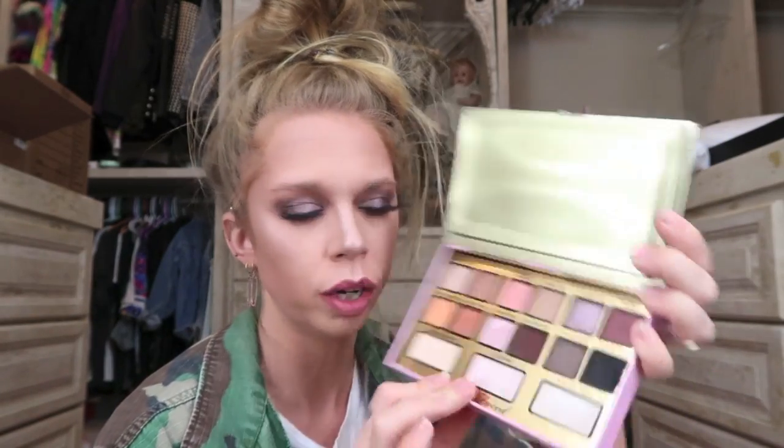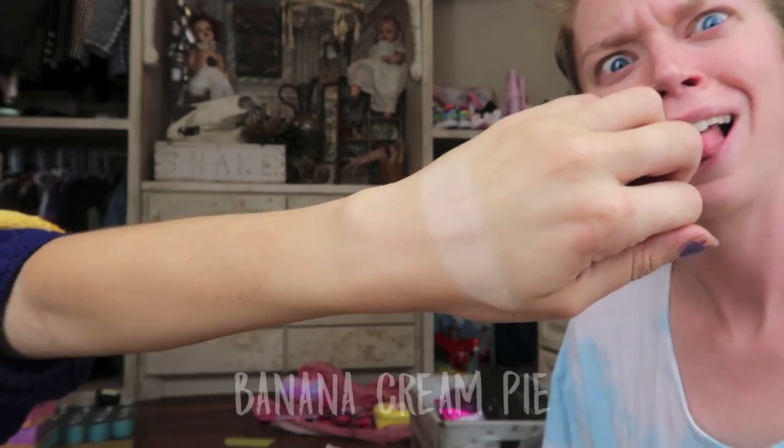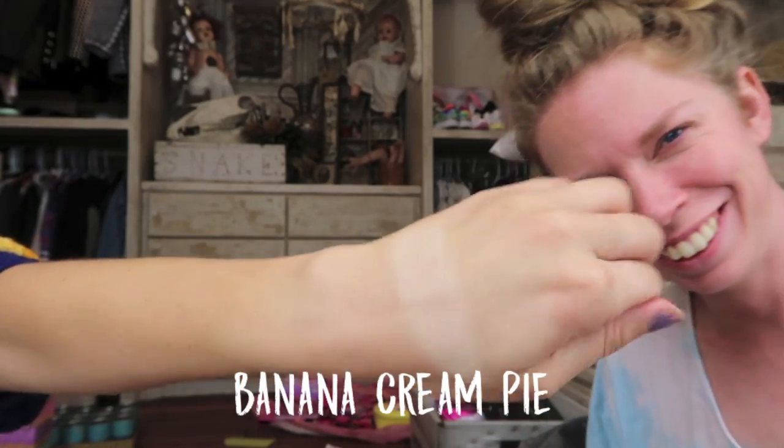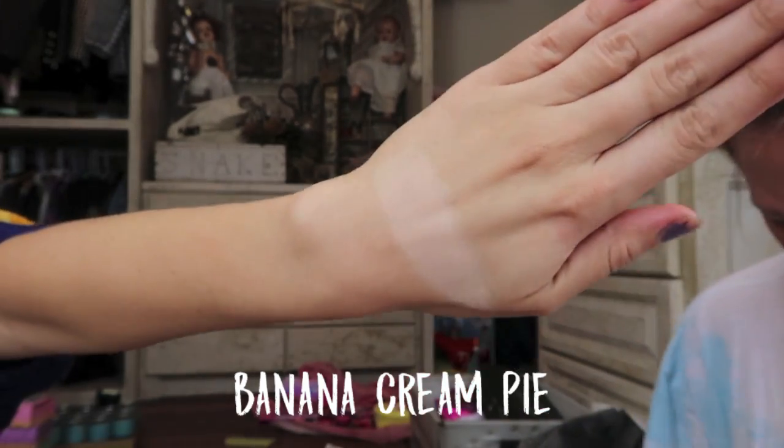I'm gonna be honest with you guys, these two shades at the bottom, which are called Banana Cream Pie and then Ice Cream, we'll get into that one in a minute. I don't know if you guys are gonna be able to see the swatches on me. They are extremely close to my skin tone, but that's the point of a base shade, right? It lays a little bit of product on there, gives you a great canvas to get to working with.